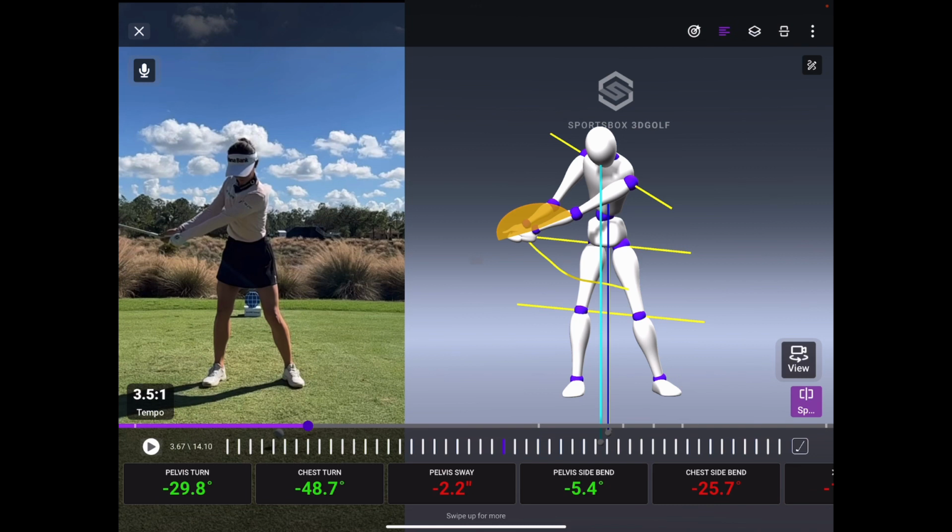However, she's got a little more external rotation of the trail femur at this point, and she's got 10 degrees more pelvis turn. What she also did is she moved an inch less to the right, okay? Now, I think for the average player at home, this is heading more into your wheelhouse. This is stuff that you should probably be looking at, because if you move your pelvis too far right, generally speaking, and this is just general, it's not always the case, you have to recover that somehow. So in her case, this is more orthodox.